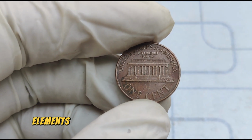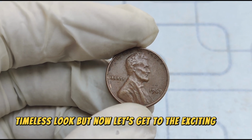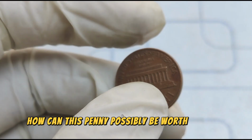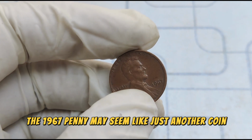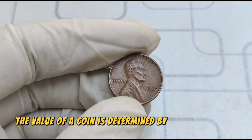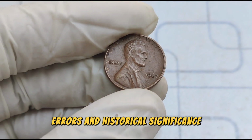These design elements are what give the penny its classic, timeless look. But now let's get to the exciting part. How can this penny possibly be worth millions? The 1967 penny may seem like just another coin, but the value of a coin is determined by several factors: rarity, condition, errors, and historical significance.